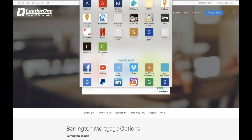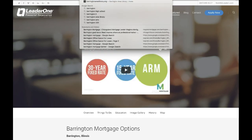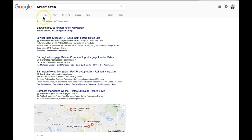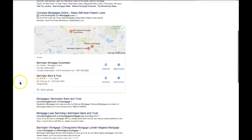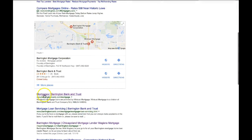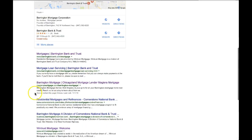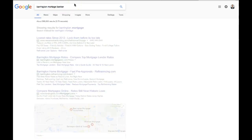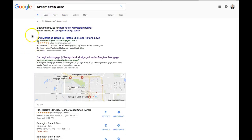Just to show you an example of how this actually ranks, I'm going to put in Google here, Barrington Mortgage. These are ads. It says ads on here in Google. Then the #1 search is Barrington Bank, and that page is number 3. So let's go a different route. Let's try Barrington Mortgage Banker. We got an ad as #1, and then all of a sudden that page is #1 as well.